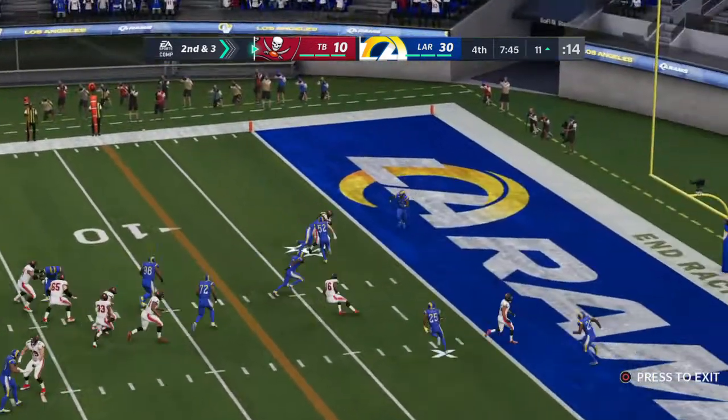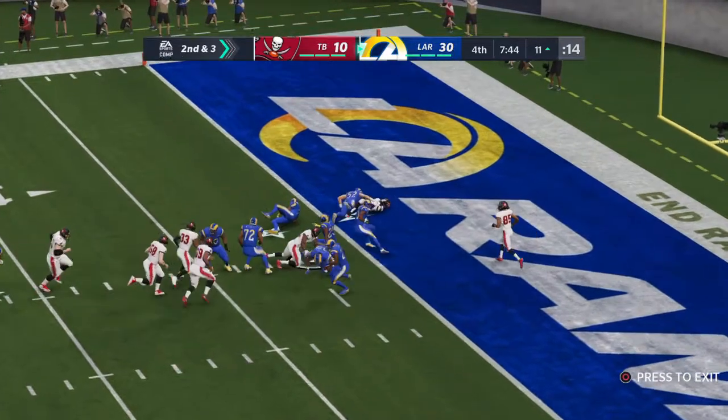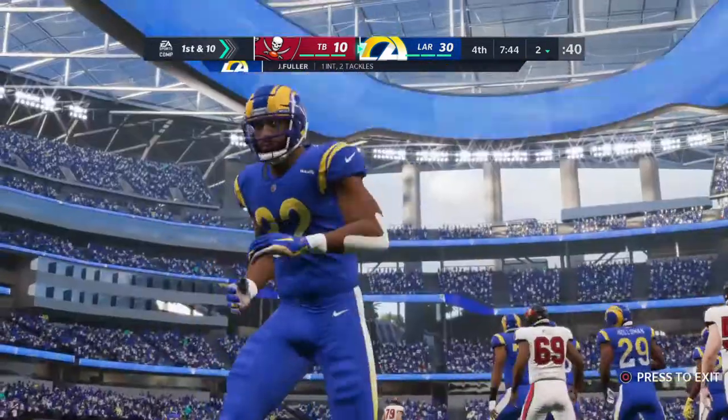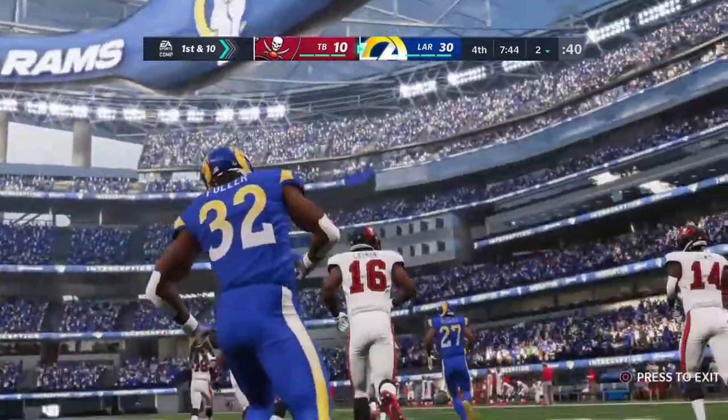From the gun, Farley. Oh, this ball's tipped and intercepted. Picked off down at the 2. And a big turnover there as his guys will get the football back.